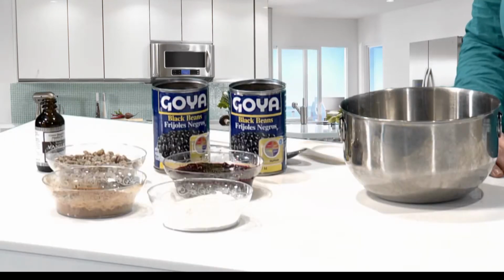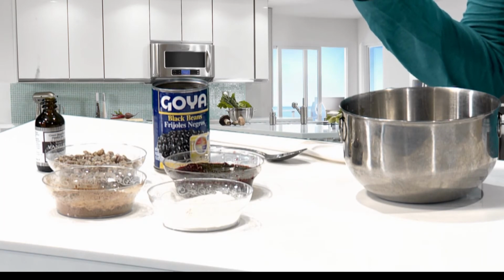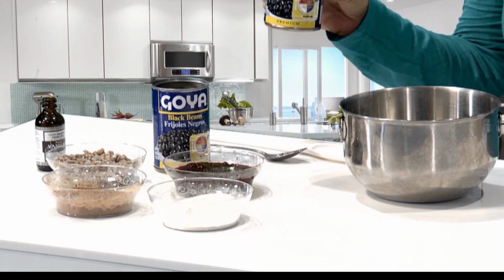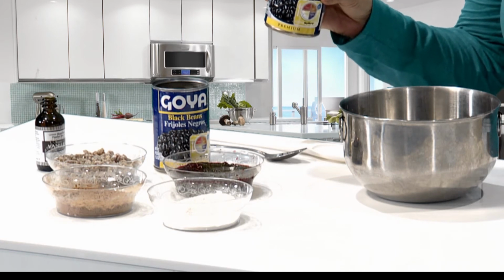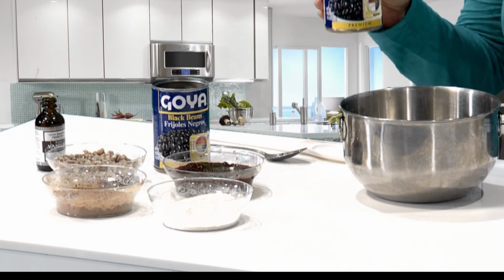So basically what you're going to do, you're going to start with 2 cans of black beans. I love Goya beans. They're not expensive and they're super fresh. So what I did was I obviously drained them and rinsed them first. So you're going to put these, pretend this is a food processor because that's actually what you're going to whip this all up together in. So you're going to dump these into the bowl.